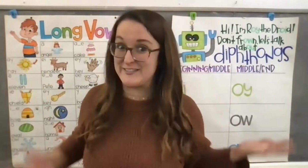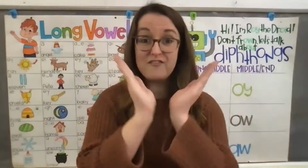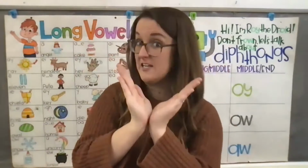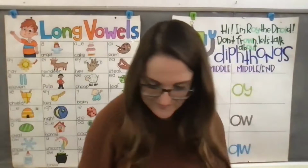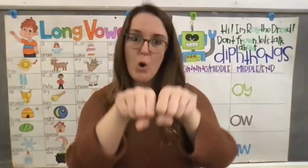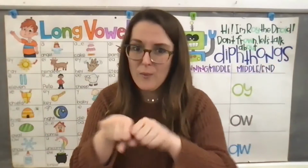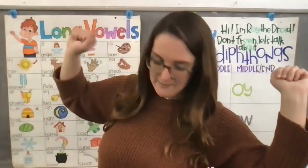Are you ready? You're so good at mirrors on now. Vowel diphthongs is the sound of two or more letters that come together to make one sound. Vowel diphthongs glide. O-I, O-Y, oi. O-U, O-W, ow, ouch. A-U, A-W, aw. Mirrors off.